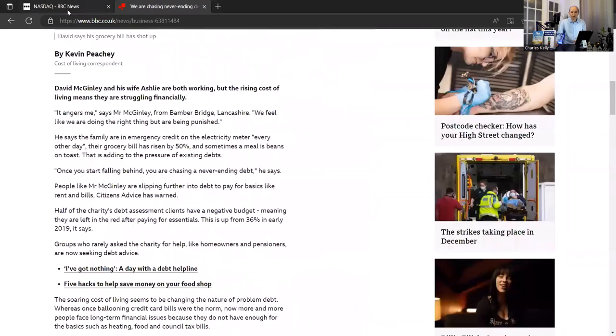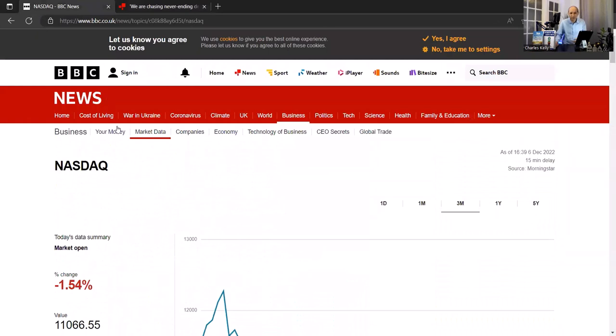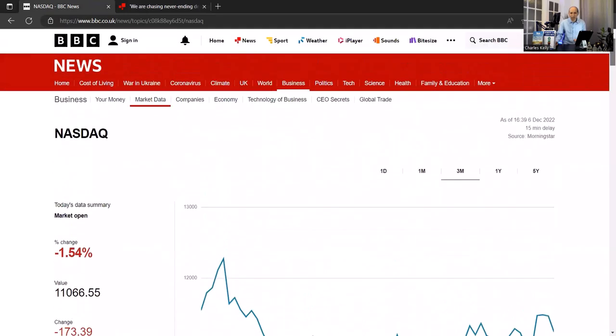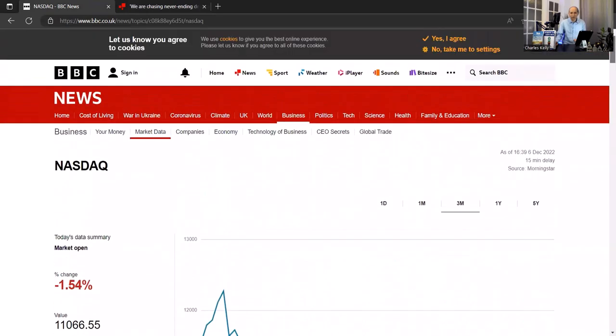I'll just quickly show you now the markets today. NASDAQ down again. This is the stock market in America. It's down today, but it's down quite heavily on previous months. You only have to look at the way the stock market has been going over this year, really.